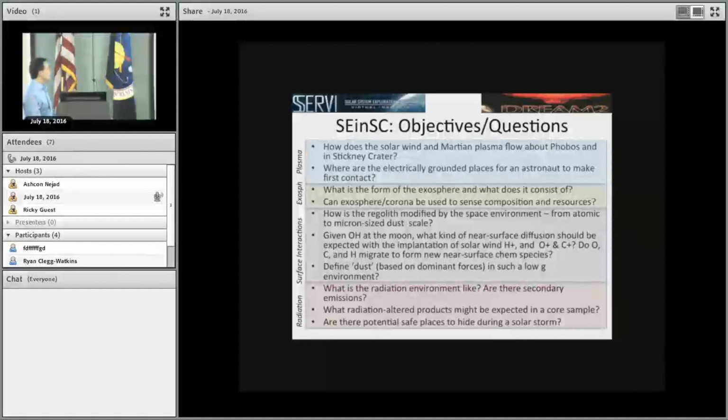So the questions that we're addressing are actually about the modern Phobos. And that's why this talk is so different from the other talks where they talk about giga years and stuff like that. We're asking, what's going on right now? Like, how do the solar wind and Martian plasma flow about Phobos? And for each science question, we actually had an exploration question. We framed it in exploration-type questions.